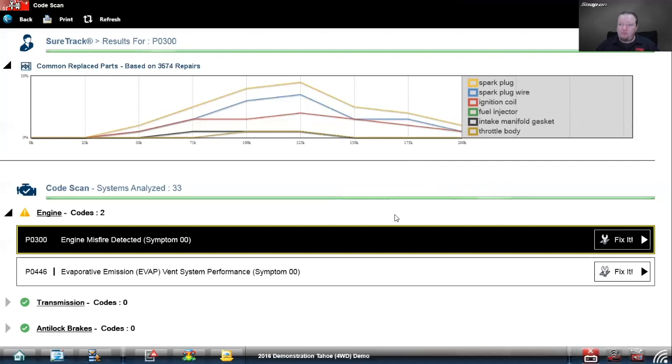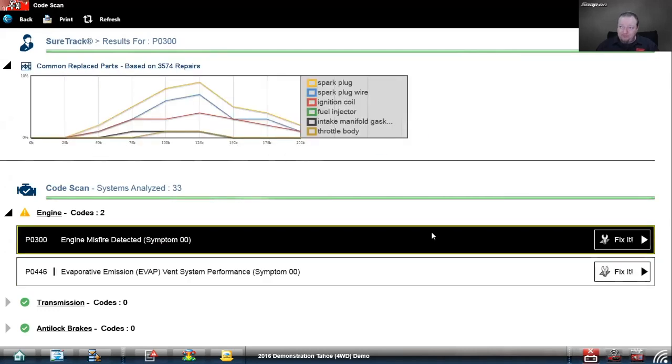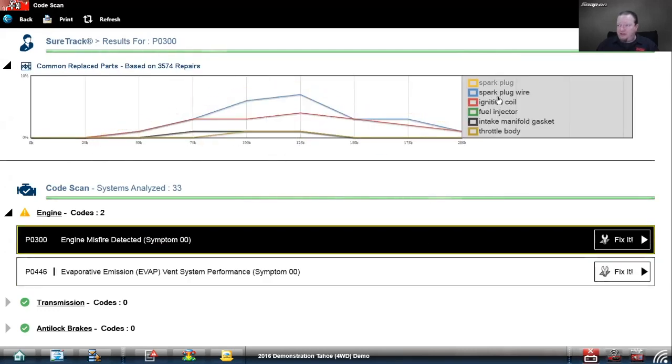There we go. So you'll see I have my two codes. I got my 300 and my 446. If I flip, then the graph changes, right? Also on the graph, this is the only tool where I can uncheck them. Like, look at the bottom here. There's like 3 or 4 of them that are almost identical.